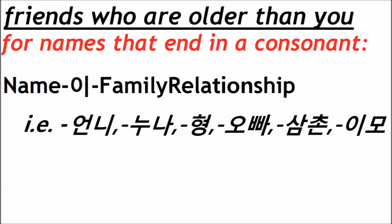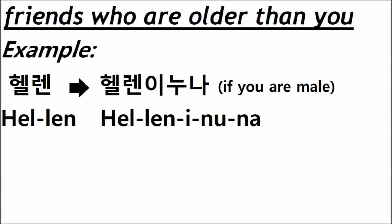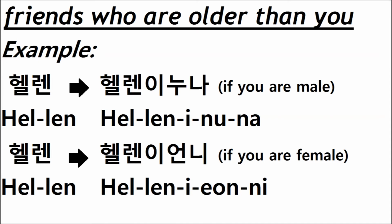And what you can do if a name ends in a consonant is add i to the end of the name before adding the family relationship word. For example, if you're a boy and you're talking to your older friend Helen, you can call her Heleni Nuna instead of Helen Nuna, just so that it flows off the tongue easier. Heleni Nuna. If you are a girl, Heleni Eonni. Again, this is what you call your friends who are older than you.